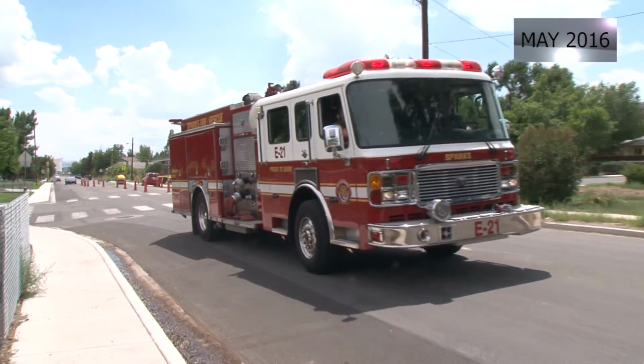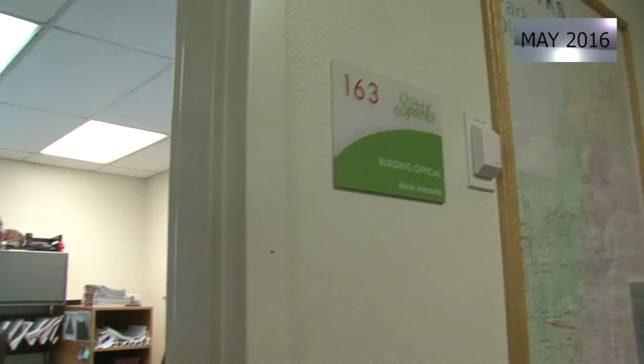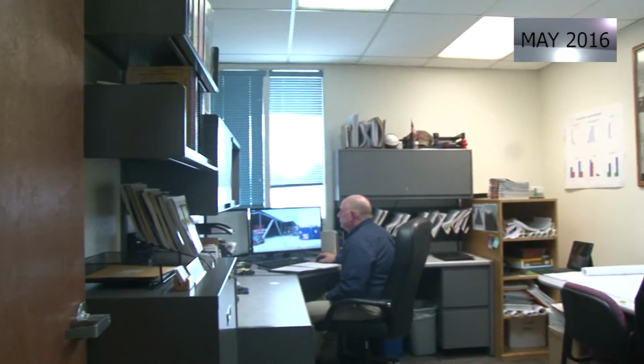Public safety is the number one priority for the city of Sparks. And while most folks think of the police officers and firefighters who protect them, the City of Sparks Building and Safety Division also works hard to protect residents. Yes, I'm definitely passionate about the safety portion of what we do for the building department.